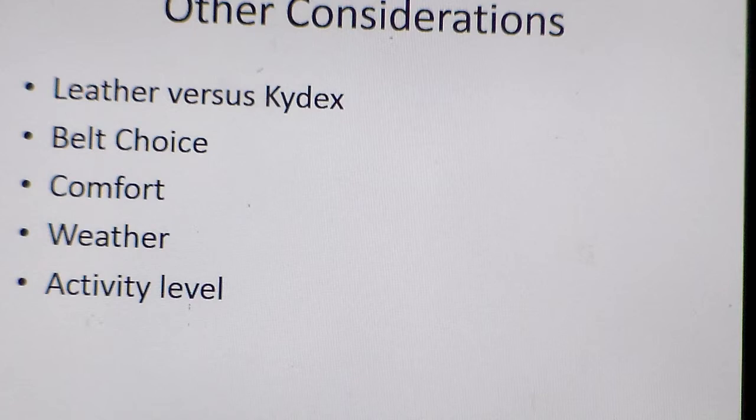Belt choice, you want to make sure you have a very good thick belt, at least 1 3/4 to 2 inch thick belt. That's what most of the holsters are made for. They're designed for up to a 2 inch belt, and that's just what I recommend. Not just some flimsy belt you would buy here at Walmart or something. Get a good quality belt, whether it's nylon, which is what I like, or leather. I also have some good leather belts, but make sure it's a good quality belt.